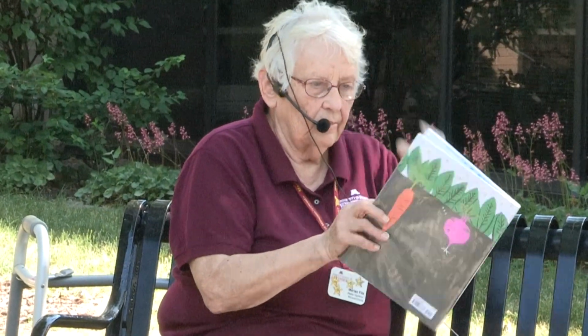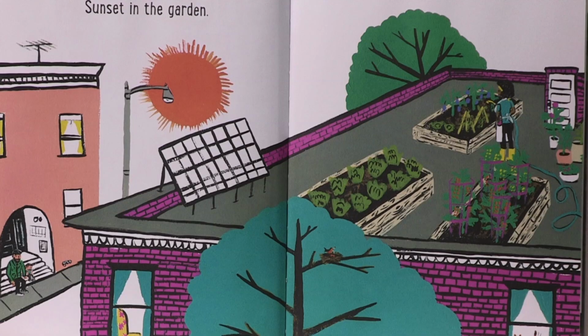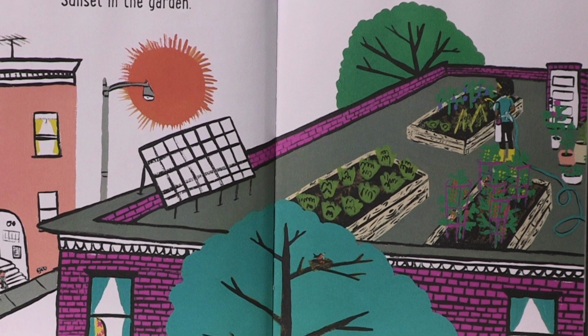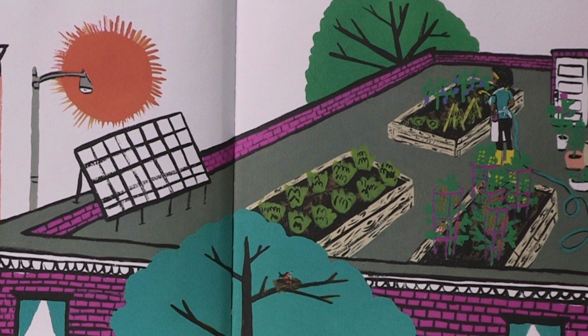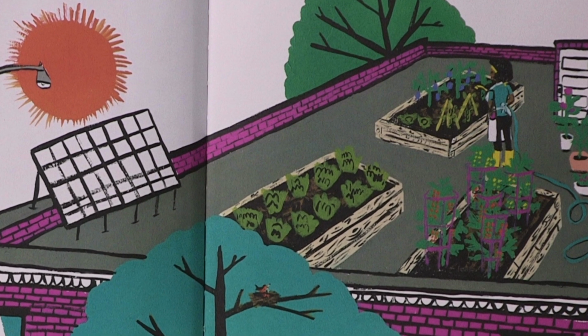This is called Good Night Veggies. Veggies have to sleep just the way we do, just to get enough energy to keep on growing. Sunset in the garden, and this garden is really different. It's on top of a roof. Have you ever seen a garden on top of a building? Yeah, I'll bet it's warm up there.